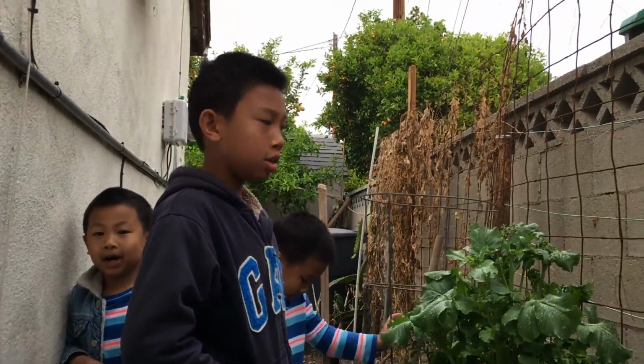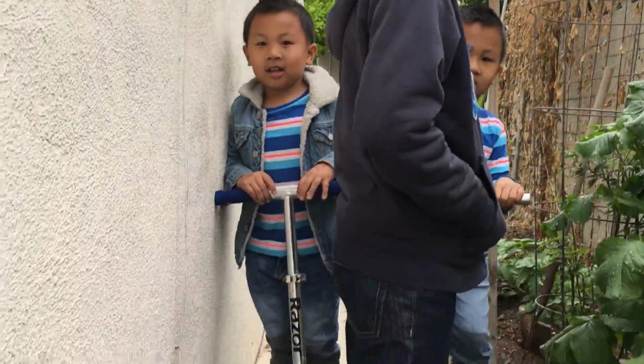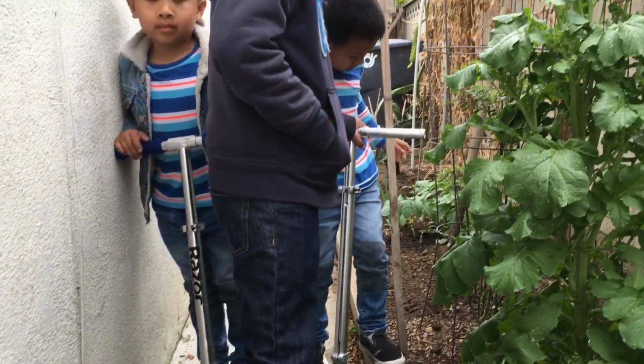Hi, hi everybody, I have a new scooter. You have a new scooter? Yeah, it's made of rust. Okay. All right. Hi everybody.